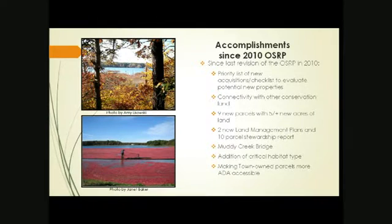We stress connectivity with other conservation lands. That's one of the criteria. I'm going to go over more of the criteria later on. Since 2010, we've acquired 9 new parcels with 57 new acres of conservation land, and we'll talk a little bit about a couple of those parcels coming up. We also have 2 new land management plans.